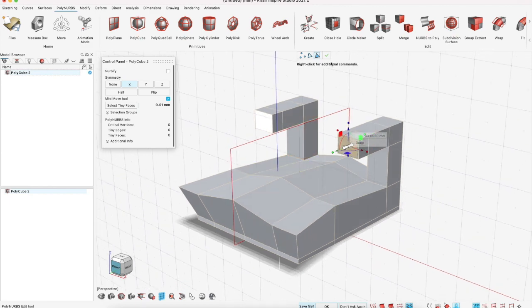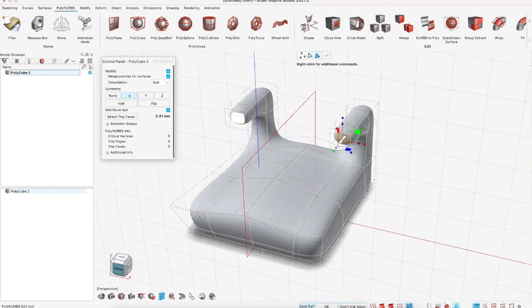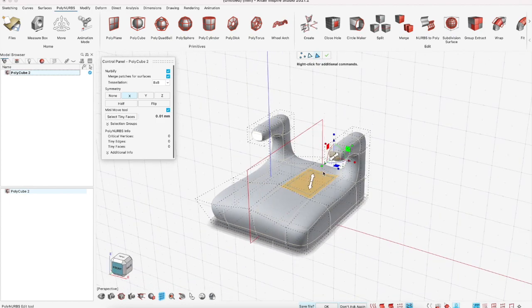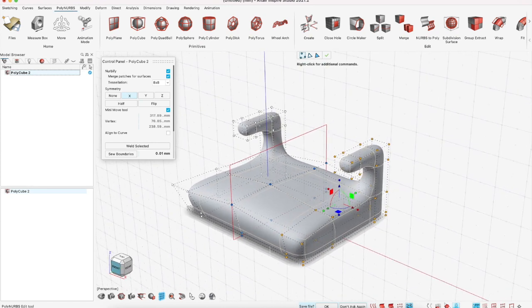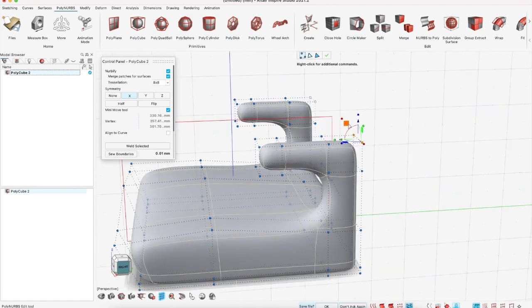And I am able to NURBify this again and really work the geometry. And I think it's a little bit too small. So what I can, for instance, do is I just select all the points at the right and move them a little bit more to the right. I can, for instance, select these points and make this a little bit flatter.